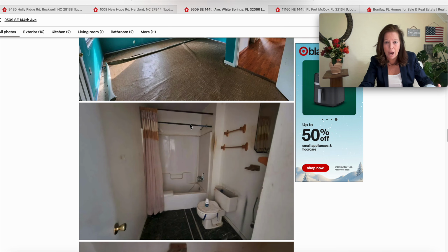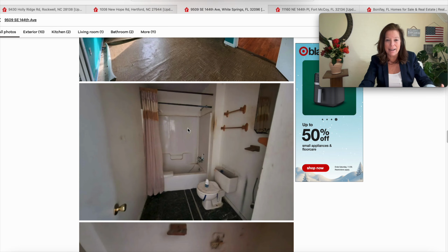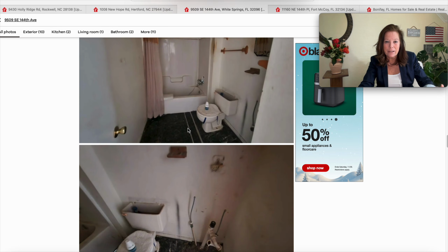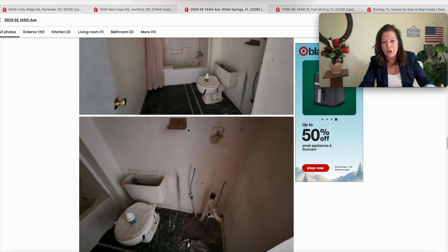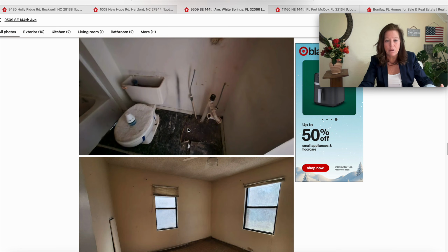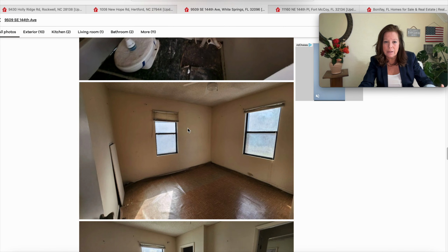So there's your bathroom with a tub and shower combination. You might need a new shower head. Gonna need a tank lid, but at least the lid's down, right? Okay, so there's no sink and vanity. But that's okay. We can go find one of our own. So this may be one of the bedrooms.